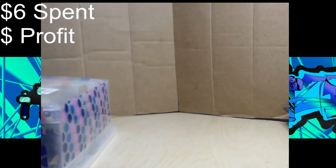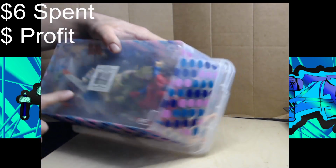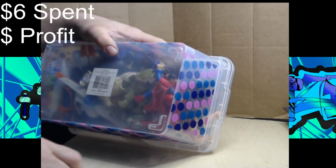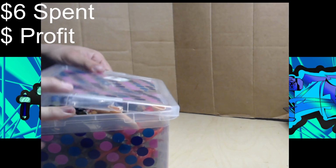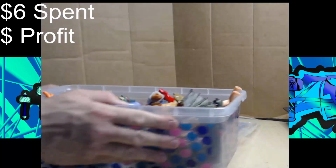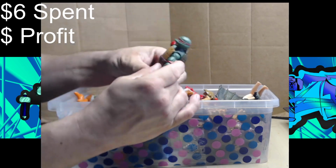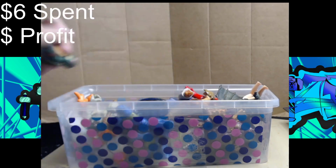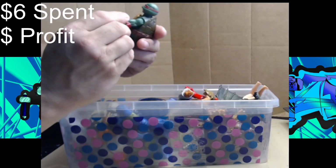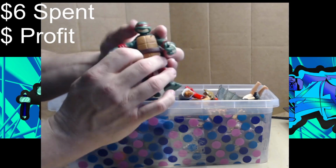And what I saw in here that made me grab it was this Transformer and this Ninja Turtle. Right there I break even. The rest is gravy. Don't know what else is in here, so we're going to check it out. So, first up we got a Ninja Turtle, probably 2014 or 2012. 2012, Raphael. No weapons, and he has a little bit of damage.